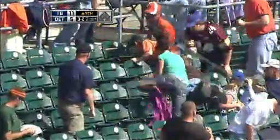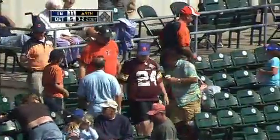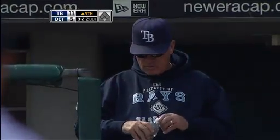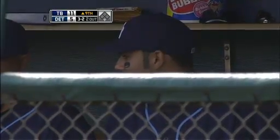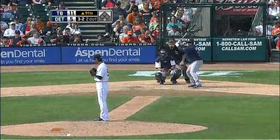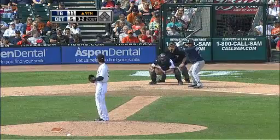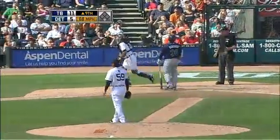Well, these Rays are going to go home to face the Boston Red Sox. Lester, Beckett, and Buchholz waiting for Joe Maddon's crew. That'll be a huge series. They've got a lot of tough games coming up due to the Tampa Rays, because once the Tigers roll down to Florida, they'll be looking at Verlander again and Jackson in that series.